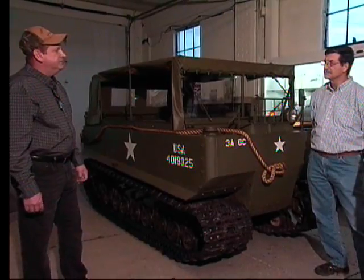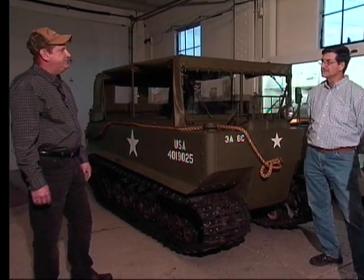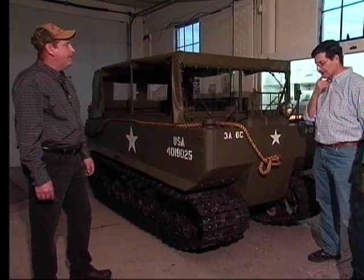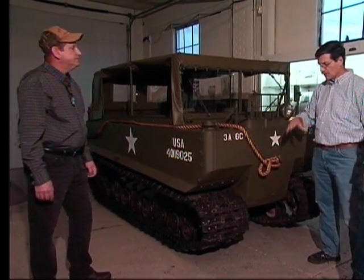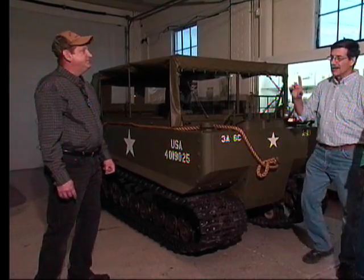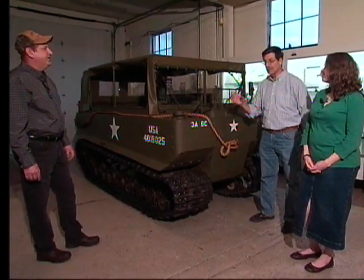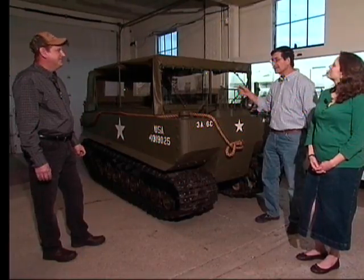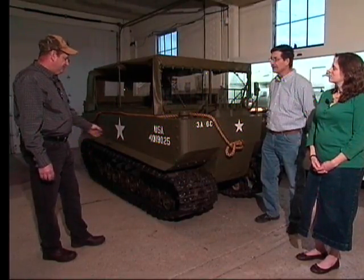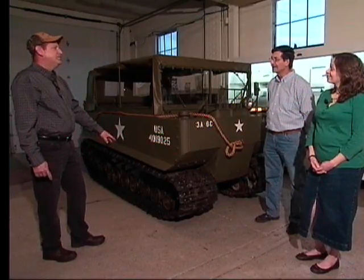Okay. And you could be amphibious. Yep. You said something about in the water. How did this thing move in the water? Because I've seen those Amphicars, and they've got the little propeller in the back. This didn't have a propeller. No propeller. How did it move? The rudders and the tracks. The tracks were the propulsion.